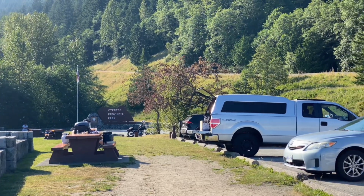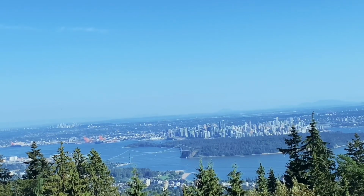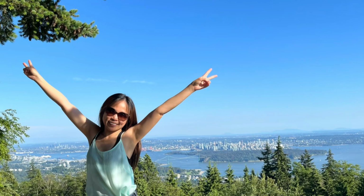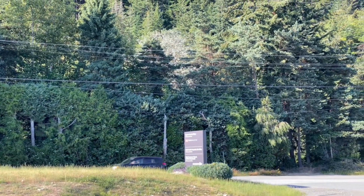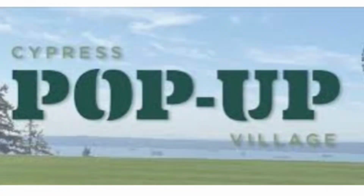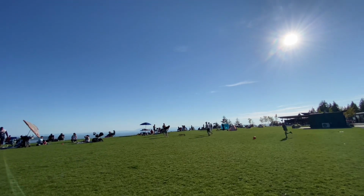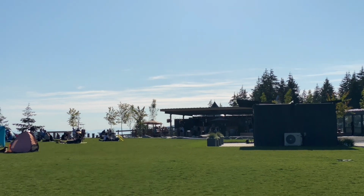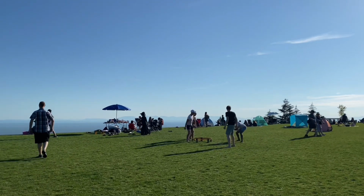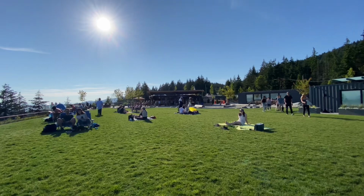Stop here and enjoy the great overlook of Vancouver downtown. The Cypress Pop-Up Village is open 24 hours. A new public gathering space bringing the convenience of a park with a food vendor, bike wash and repair, an amazing view as well as local art. Come and enjoy a large grass field, boardwalk, panoramic views, along with free parking and washrooms.